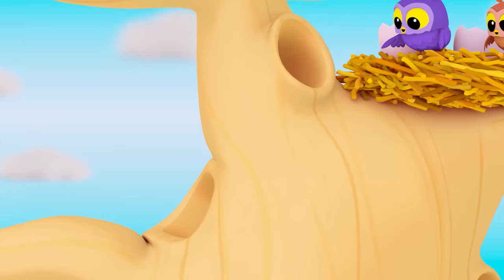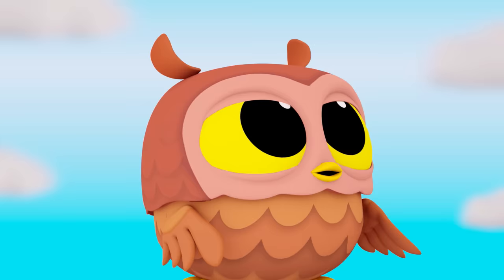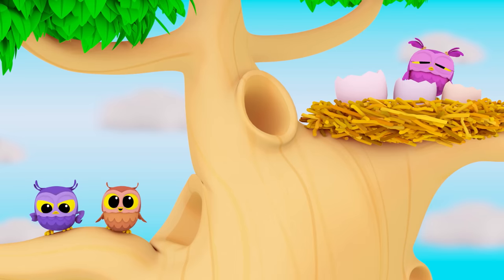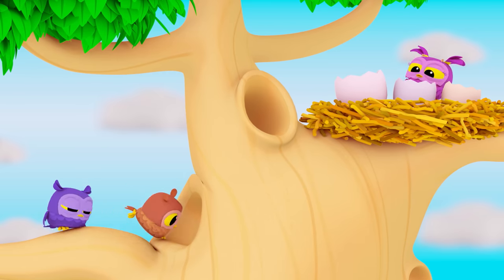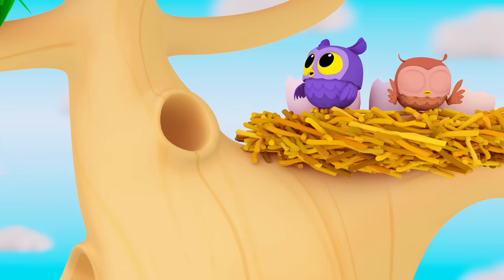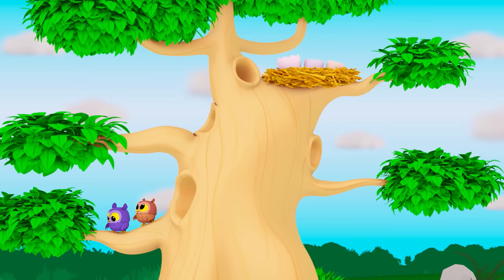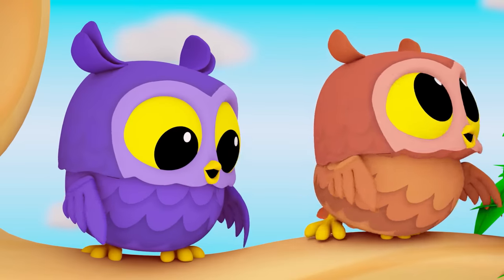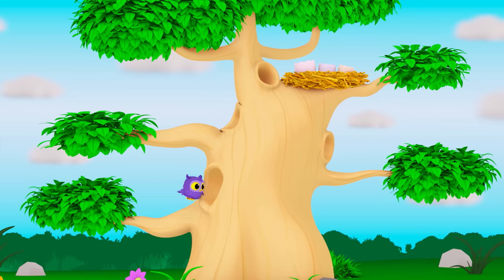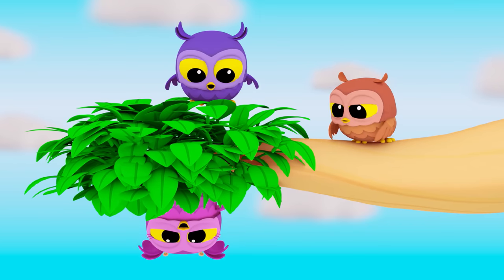Hoot! What are you up to, little owls? And where's Hoot? Shh. Ah, I see. You're playing hide and seek.